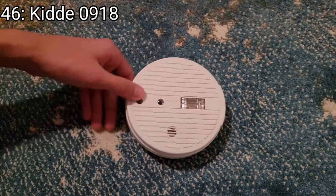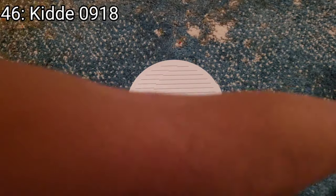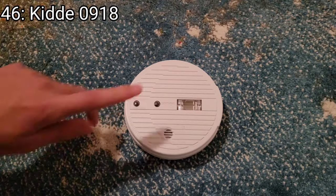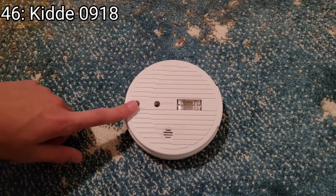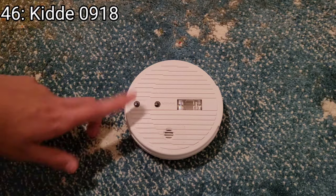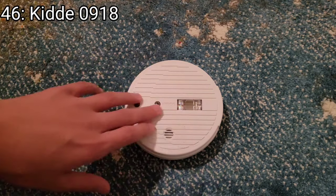Alright, and the last one of the 091 series is the Kidde 0918. This is not the Firenetics version, it is the Kidde version, but Itigo, however, has the Firenetics version, as you can see. You can look at the build date if you want, or the back of it. Again, light is very, very dim because of the dead battery, but yes.